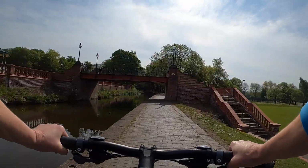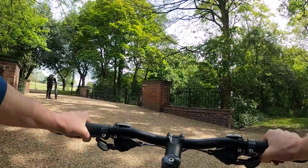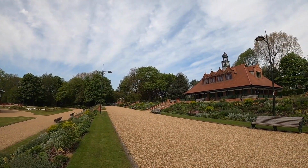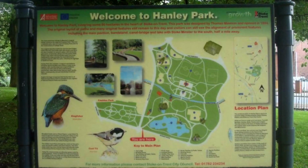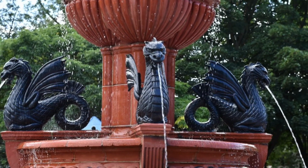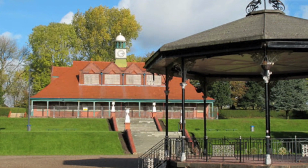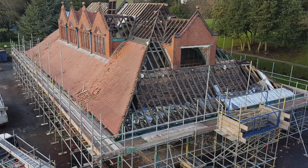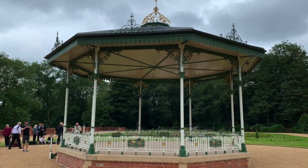We leave Etruria and head along the Caldon Canal to Hanley Park. Well, this is lovely, isn't it? It's really nice, yes. Sun's out, not much cloud. So it's Hanley Park, and it's had a lot of Heritage Lottery money put into it. It was really run down for many years, and the pavilion was boarded up and derelict, and the bandstand was in a state of disrepair, and the gardens were unkempt. And now look at it, it's absolutely glorious.